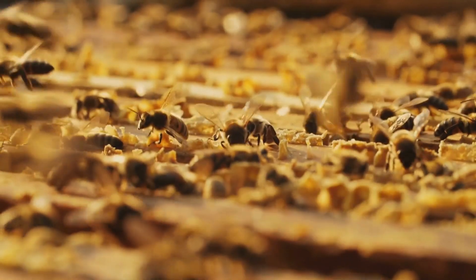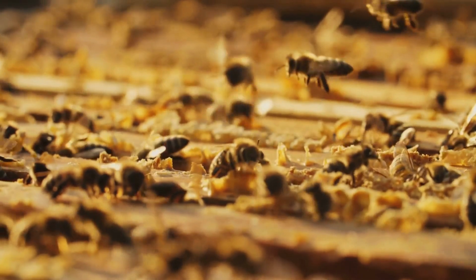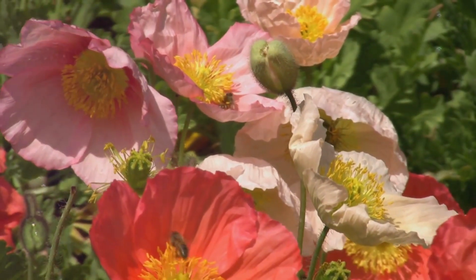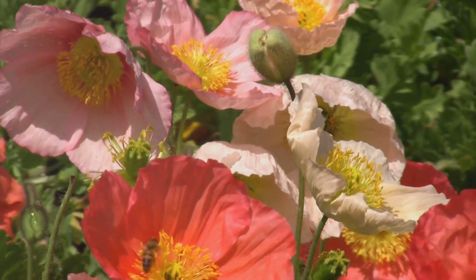The nectar collected by the forager bees is the lifeblood of the hive, providing the energy source for all its activities. It is a testament to the interconnectedness of nature, the symbiotic relationship between plant and pollinator, a dance that ensures the survival of both.